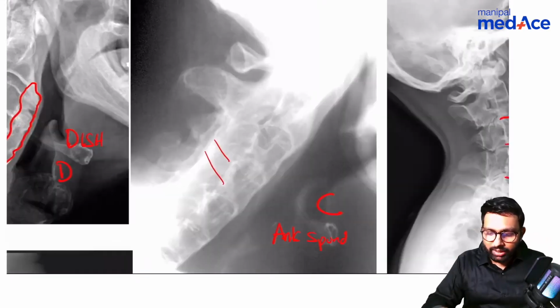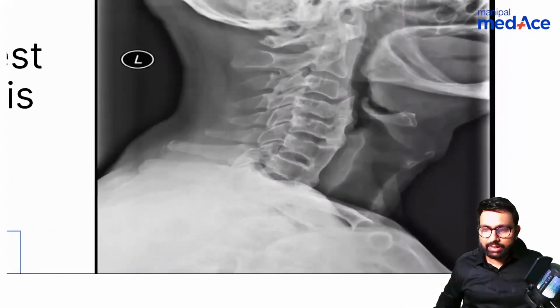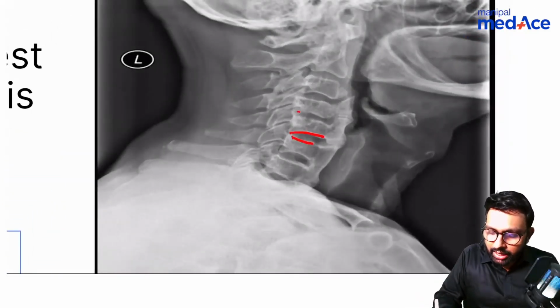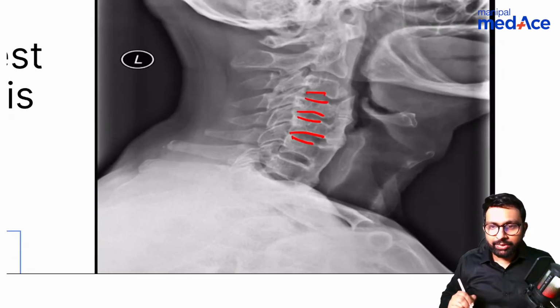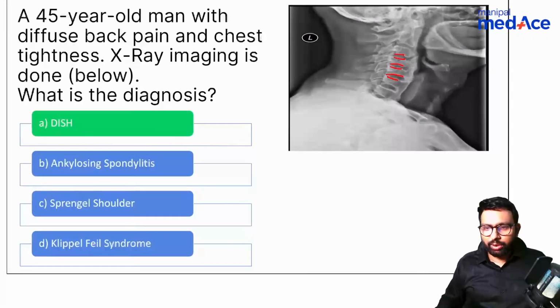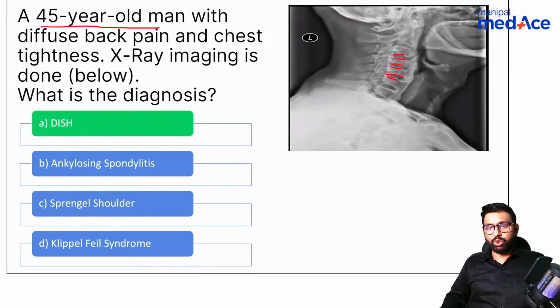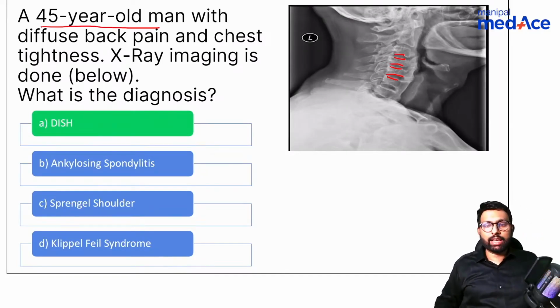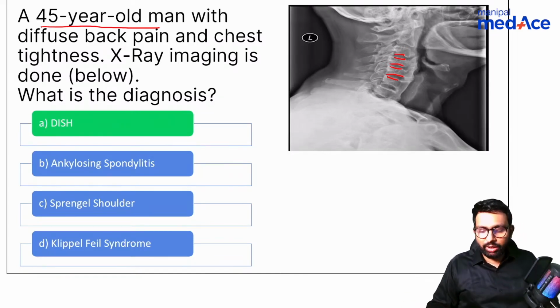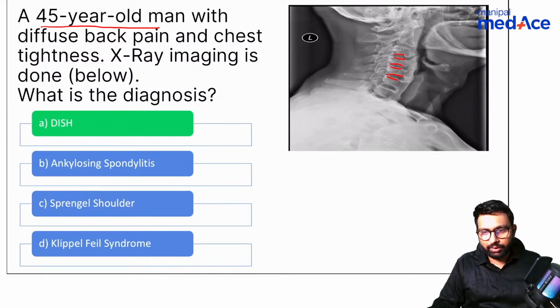Okay. So now if you go back to the question, you will see even in this the discs are preserved. Can you see here? Discs are preserved, Ashutosh. The discs are preserved here. So this is a case of DISH. And another clue, if you wanted from the clinical findings, it is an elderly patient, 45-year-old elderly patient. Usually DISH is seen in elderly patients. Ankylosing spondylitis is usually seen in a little more younger patients. Okay. So this is how you will decode a case of DISH, ankylosing spondylitis, and Klippel-Feil syndrome.